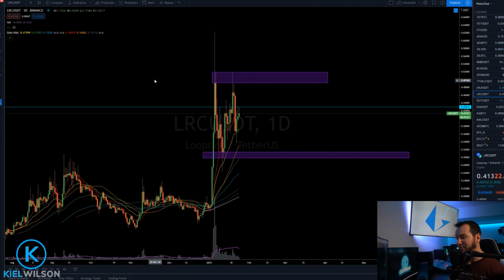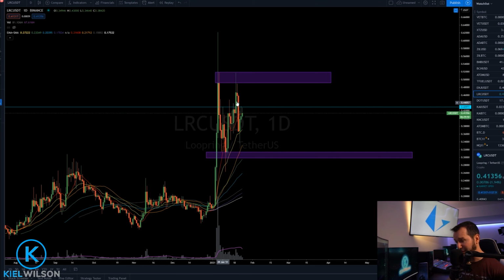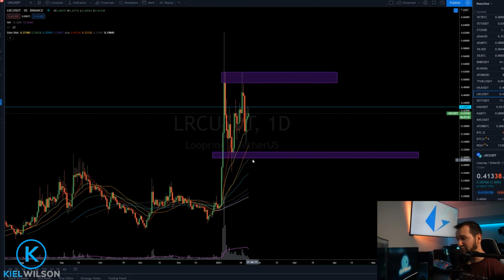But since then, Loopring has given me some major areas to be paying attention to, which is noted by these purple box liquid zones here. This liquid zone has a bottom side coming in around 49 cents and has a top side coming in around 51 cents. Since the pullback after this move here, Loopring established another liquid zone here with a bottom side coming in around 29 cents and a top side coming in around 31 cents.